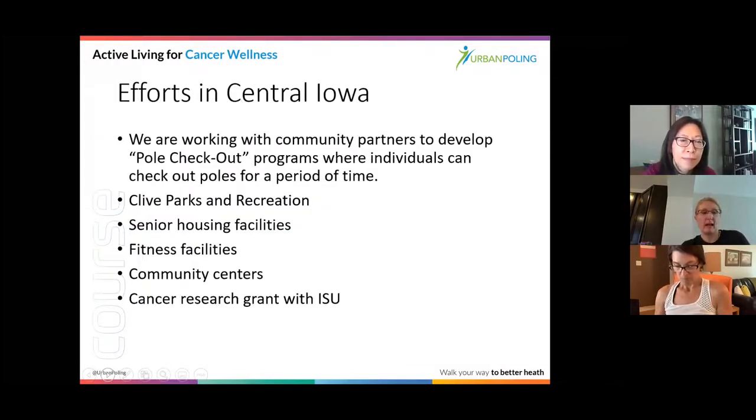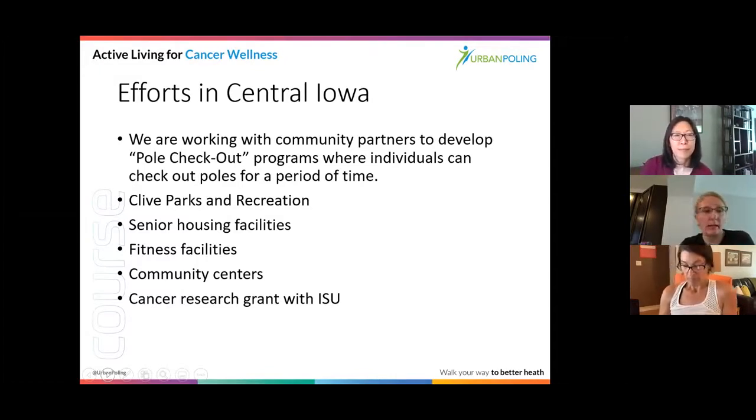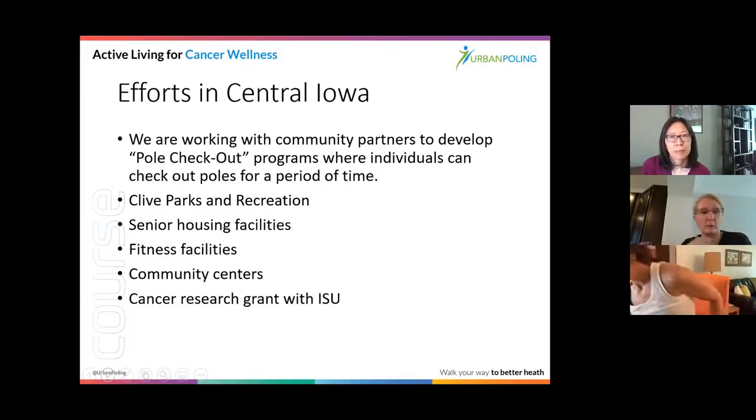Okay. And then finally, just a little bit of information about some of the things that we're doing in Iowa. We'll probably get into it with our conversation with Dr. Deming, but as a physical therapist, I support urban poling. I support pole walking for many different reasons. And I just feel like it's important to get as many people more aware of poles, pole walking.